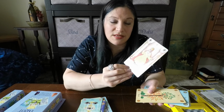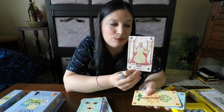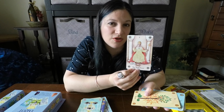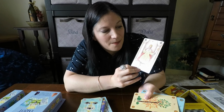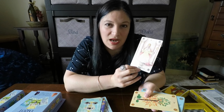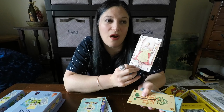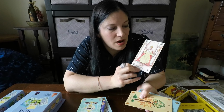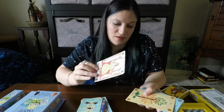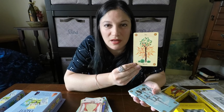Here's the High Priestess. This one I really love because it doesn't have the supplicants. It still has the religious overtone, which is usually fine. But I really like it because then I can read it as, you are that higher knowing, you are that key, you are the channel. So I really love this card. The Ace of Wands, the elements are really clear on each one.